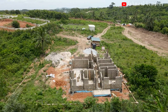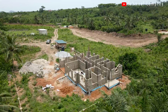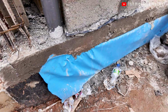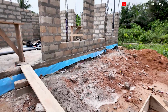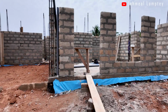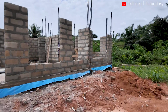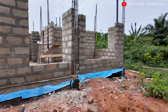Also, you notice that we have a blue colored DPM. This particular type of DPM is thicker than the usual ones. There are different colors: there's blue, there's black, sometimes even white, and so on. We went with this particular one, which is quite thicker than the lighter ones, which are mostly used. And aside from that, if you look closely at the beginning of the block, you notice that we also have DPC in there.